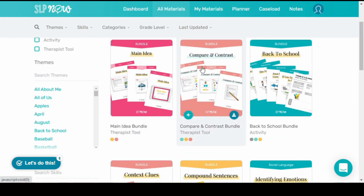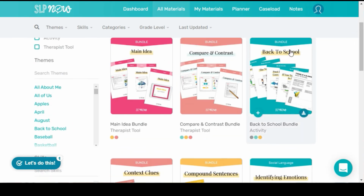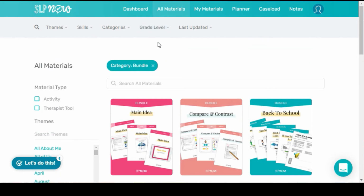Each of these is an assessment, teaching, and then materials. And just look at all these great things. And there's also theme bundles too. So if you download this, it'll give you a whole back to school activity pack. So different books or readings to do that all fit a theme if you like to do themes.